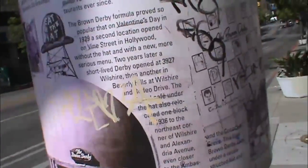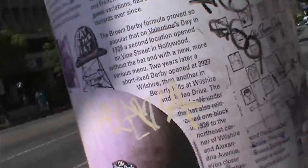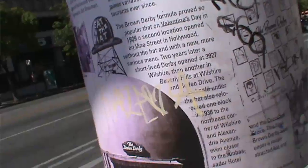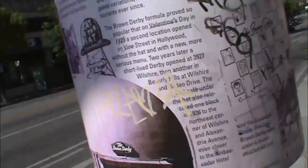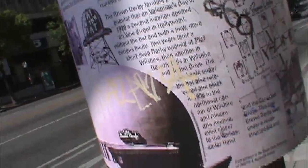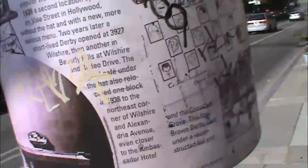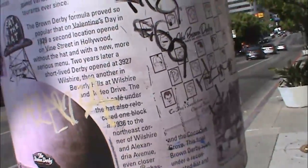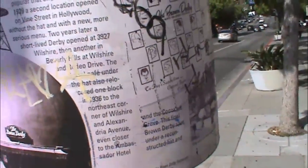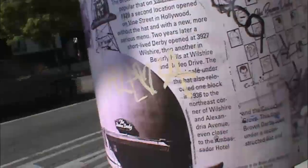The Brown Derby formula proved so successful that on Valentine's Day in 1929, a second location opened on Vine Street in Hollywood, without the hat and with a new, more serious menu. Two years later, a short-lived derby opened at 9537 Wilshire Boulevard in Beverly Hills at Wilshire and Rodeo Drive. The cafe under the hat also relocated one block in 1936 to the northeast corner of Wilshire and Alexander Avenue, even closer to the Ambassador Hotel.